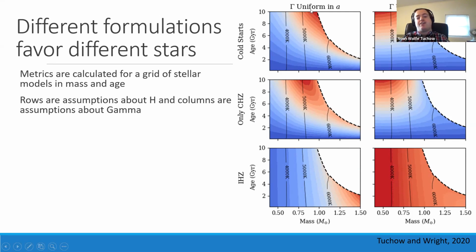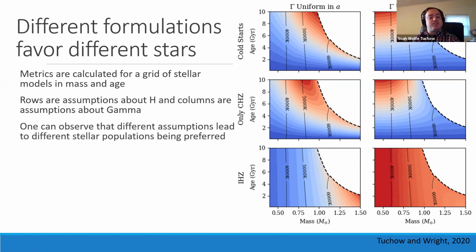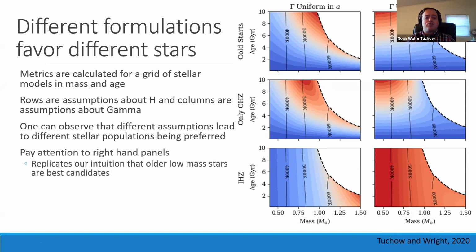And then over here we have the planetary distribution function being uniform in semi-major axis, and the planetary distribution function being uniform in log semi-major axis. One can observe that these different assumptions lead to very different stellar populations being preferred. The red regions have higher values for the metrics than the blue regions in those color maps. Pay attention to the right-hand panels, which have a more physical assumption for the distribution of planets, the uniform in log a distribution. If we look at the upper two panels, which have a habitable duration dependent probability of biosignature emergence, we can see that this replicates our intuition that older low mass stars are the best candidates for biosignature searches.